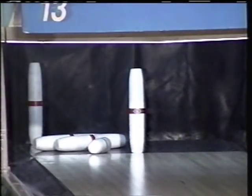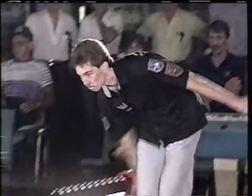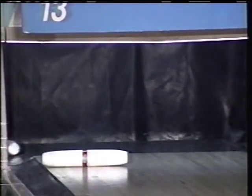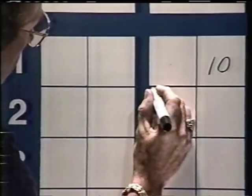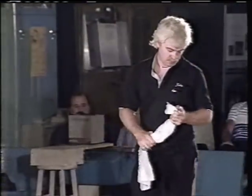Some late action there, leaves the 1-7. He's got a good spare leave here. He's got to just hit the head pin, either on the inside or the outside. Oh, he did it. Chose to go to the outside. Carried it in. So a 10 and a spare to start it off.